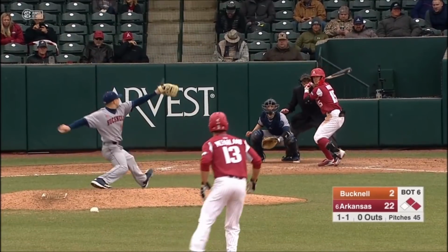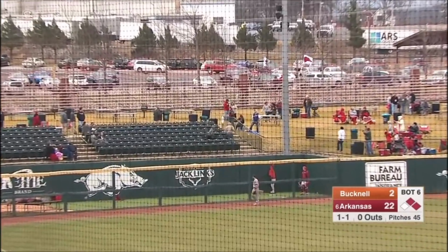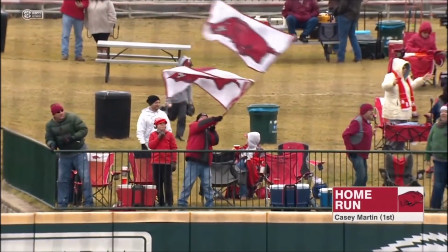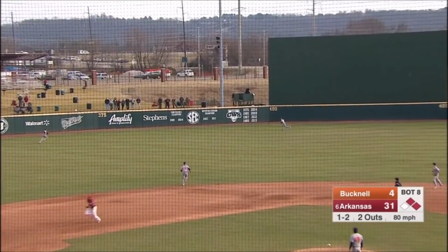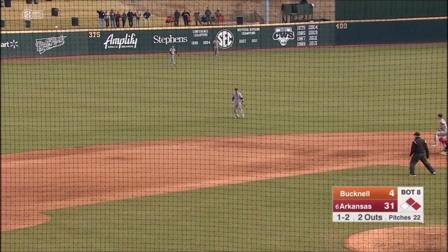You know, revisiting that topic, Troy. That ball lifted to left field. The Hogs, Woo Pig Sooie, have their 5th bomb of the game. Casey Martin clears the seats in left. 2 strikes to count. There might be your gapper. It'll score 1. Martin sprinting to second.